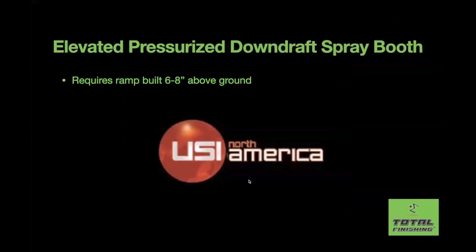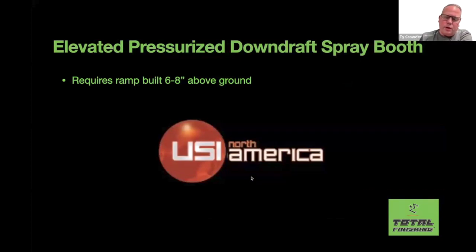It's nice. So we have another manufacturer we deal with that does also very high-end automotive out of Italy. They're called USI Italia. They're seen as probably the highest end automotive spray booths that I've ever come across. Very, very nice. They have some innovative features.